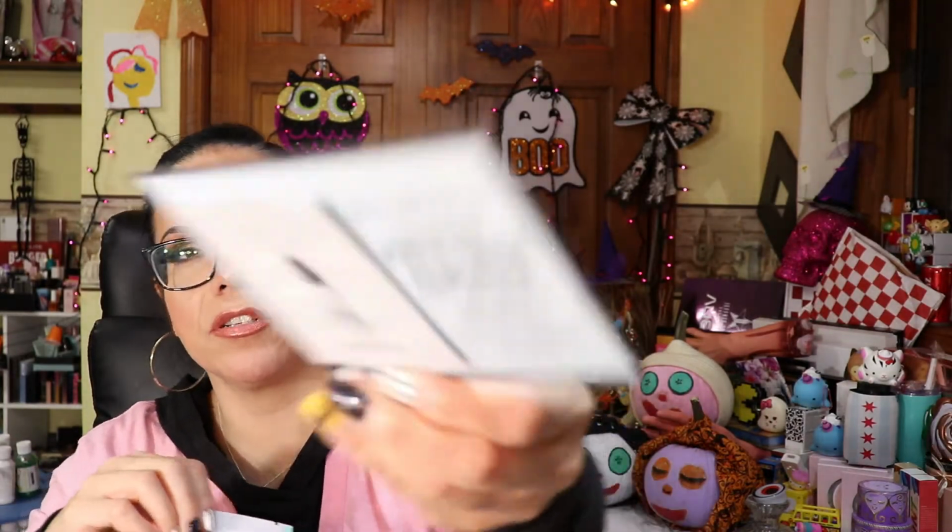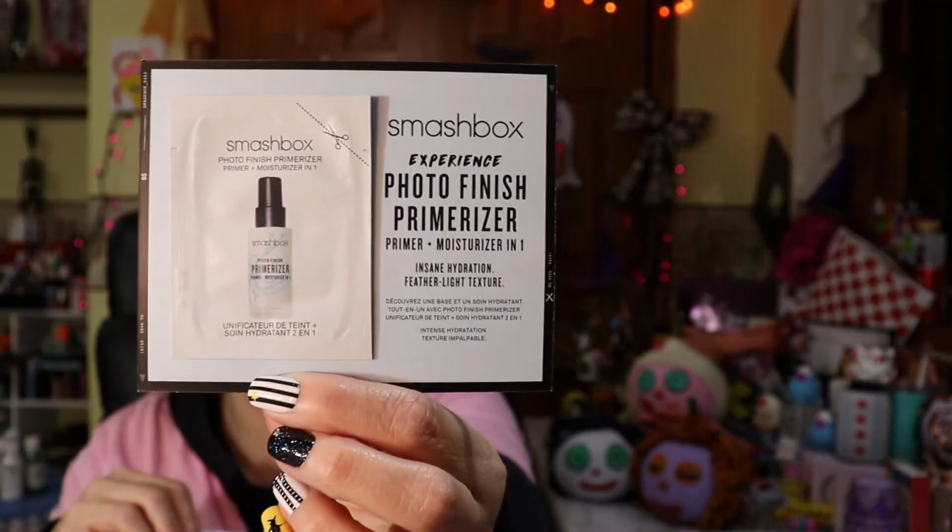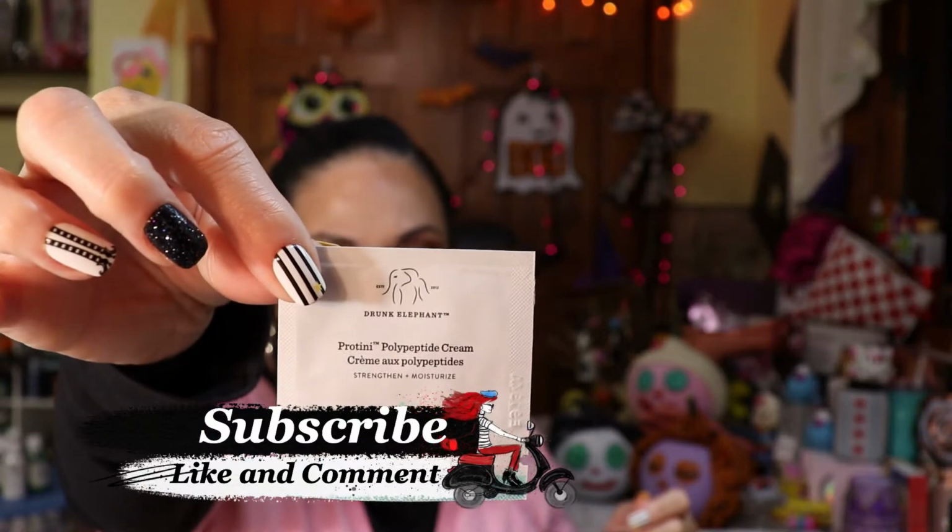So these are the little samples they give you for free. The samples are a joke all the time. I think I get more sample in the little containers when I go into the store than when I get them from them. So we got the Smashbox Photo Finish Primerizer. It's primer and moisturizer in one. I don't think I've seen this, and I like Smashbox, so that's one. And then the next thing is this Protini Polypeptide Cream with 9 Signal Peptides by Drunk Elephant. Love me some Drunk Elephant.